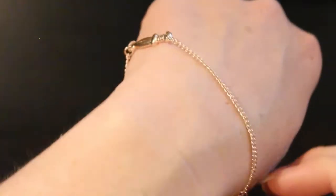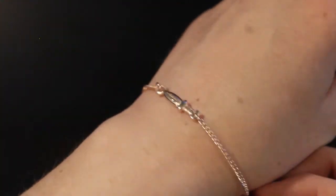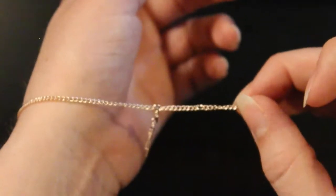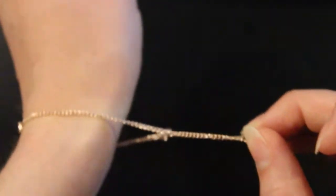So actually my camera kind of messed up and I don't want to take it off and put it back on again. So one of the items is a cute little rose gold bracelet. It's just a small dagger on a simple chain. Lots of good holds for different sized wrists, so it should be good for everybody. I have particularly small wrists, so it's still pretty loose on me, but not so loose that it'll fall off.